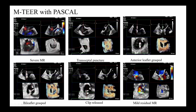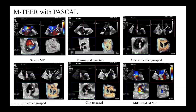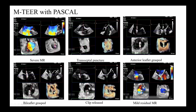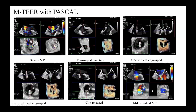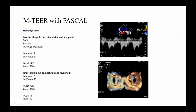In the top left, you see the initial baseline picture with the severe MR. Following this, in the middle top row, you see the transseptal puncture and then grasping the anterior leaflet, and then the bileaflet grasp on the bottom left, and deploying the clip here. Eventually, on the bottom right, you see that only mild residual MR was left after the clip was released, with significant reduction in the MR intensity and successful restoration of flow across the mitral valve. And after the clip was deployed, there is no evidence of significant mitral stenosis. The mean gradient across the mitral valve is pretty low, about 3.